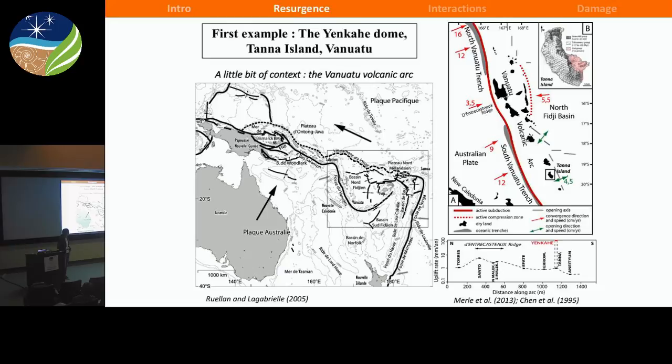It is in quite a complicated tectonic setting because here to the south, you have the subduction of the Pacific plate beneath the Australian plate. And from Vanuatu up to the north and west, you have the subduction of the Australian plate beneath the Pacific plate. We think the inversion happened because the subduction of the Pacific plate was at some point blocked because the Ontong Java Plateau could not enter the subduction. Anyway, it is very complicated and also very active.